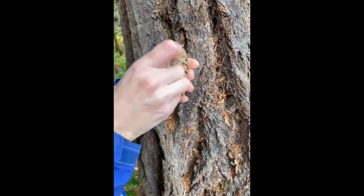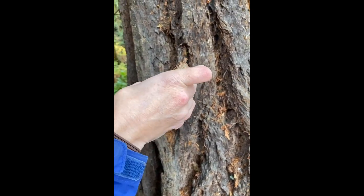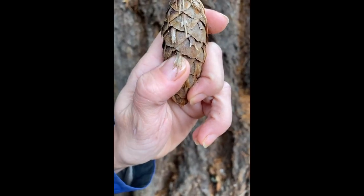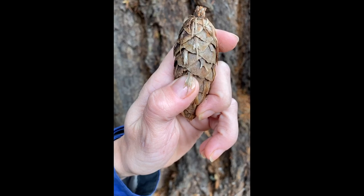Yeah, can you get the contrast of your nail or something? So there's that little mouse butt hanging out. It's so cute. It's so cute.